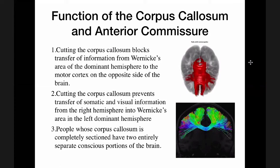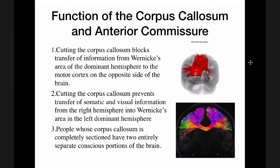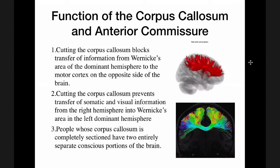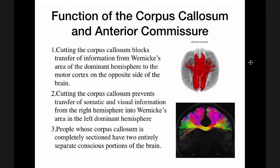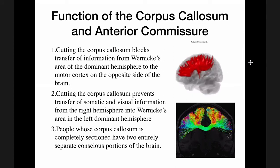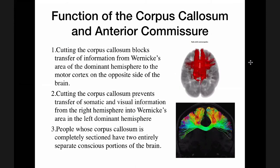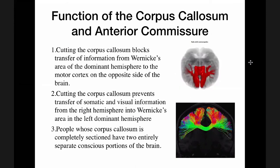So ito yon, the dominant hemisphere to the motor cortex on the opposite side of the brain. So if you cut the corpus callosum, it will prevent transfer of somatic and visual information from the right to the left. And people whose corpus callosum is completely sectioned have two entirely separate conscious portions of the brain. All right. Let's now go to memory.